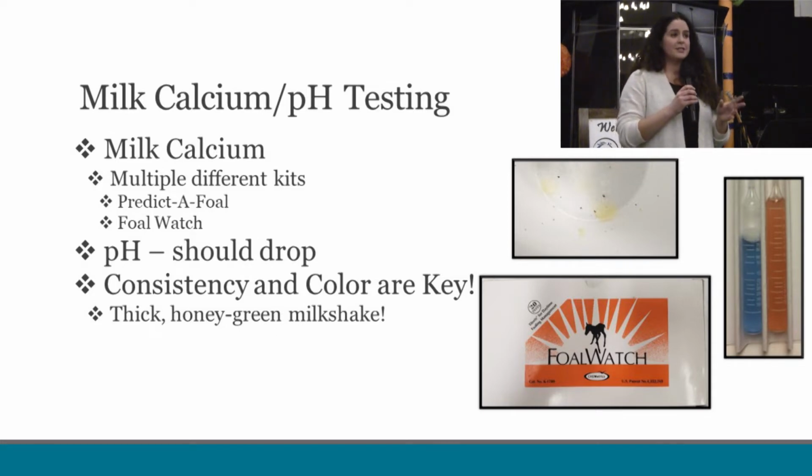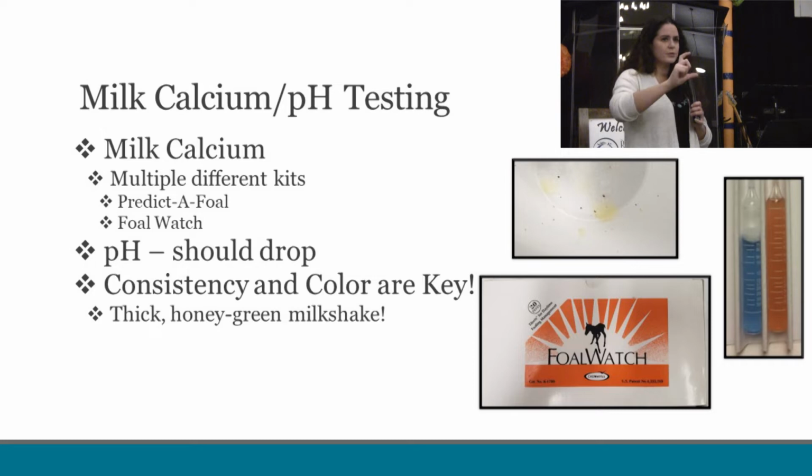Theoretically, you can test this with a bunch of really cool kits. On the far right of that screen, you're going to see those 2 test vials, one blue and one pink. What that tests is called a Foal Watch kit. We've stripped out a little bit of milk secretion and added it very carefully to a vial, and we do a little chemical reaction, just like you did in high school chem, and you switch it back and forth, and it lets you know how much calcium was in that secretion. And we're looking for that change from pink to blue.